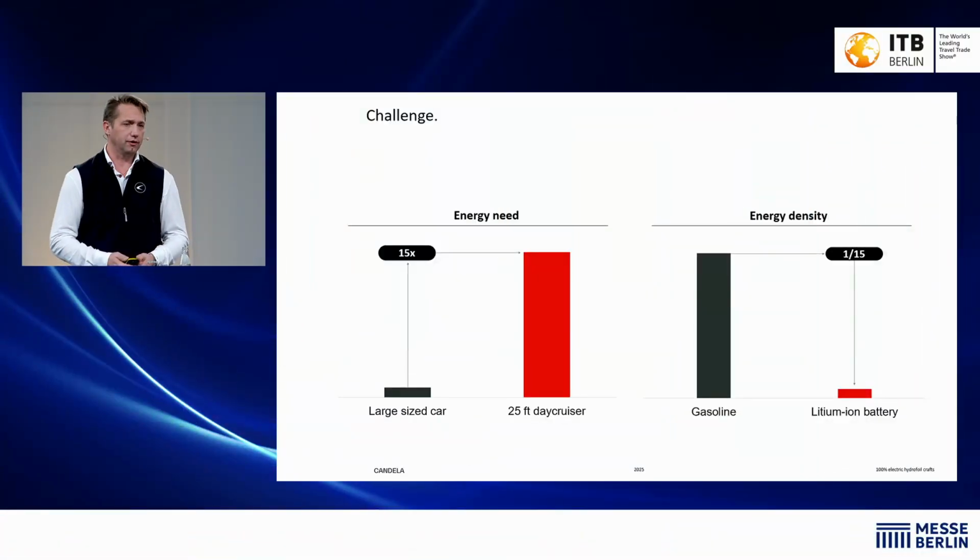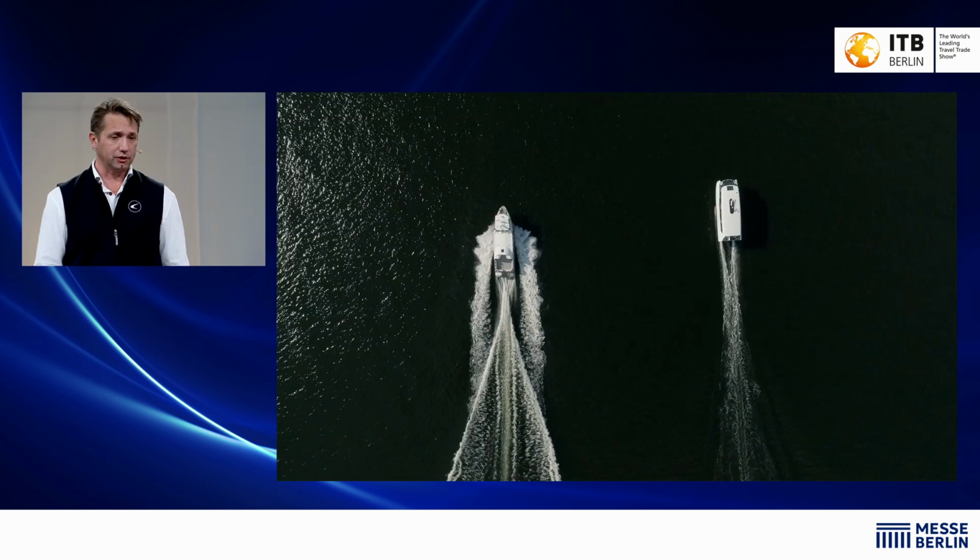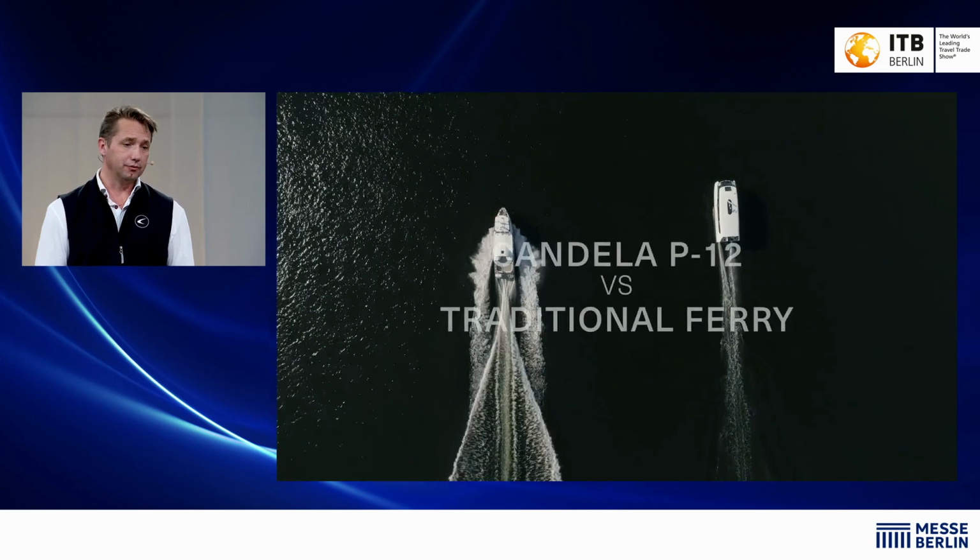When you want to do something electric on water, the challenge we are approaching is that if you want to go with some sort of speed, that is difficult on water. If you're comparing a 25-foot day cruiser, it consumes 15 times the energy of a large-sized car. And then we have the challenge with the energy density in batteries, which is still kind of poor. It's 1/15. And here we're trying to build boats that go on electricity, battery-powered boats. So how we're doing that, I will show you with a short video.